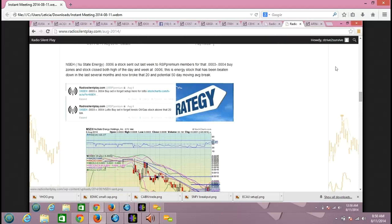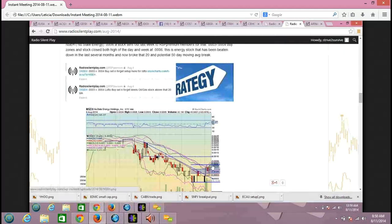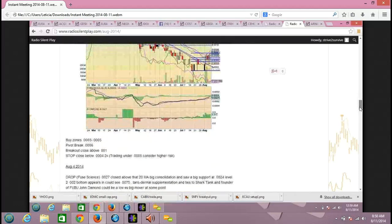It's an oil and gas stock. It was trading above the 20-day moving average. If you look at the chart, it hit a high of 6 from our entry at 3, on two occasions. So you could have gotten in at 3, sold at 6, gone back in at 3, 4, closed at 6 at the high of the week and day. Our buy zones here would be 0.0003 to 5, a pivot break of 0.0006, and a breakout close above 0.001. My stop close would be 0.0004 on 2 consecutive closes. Remember, this is trading on the 0.0005, so consider this a high risk stock. Just bear that in mind.